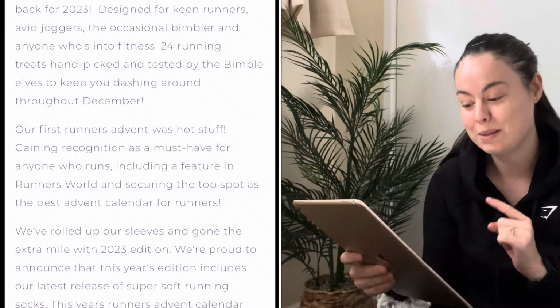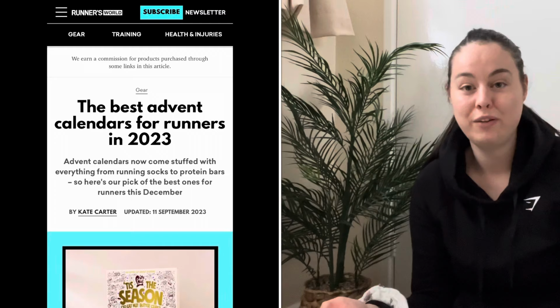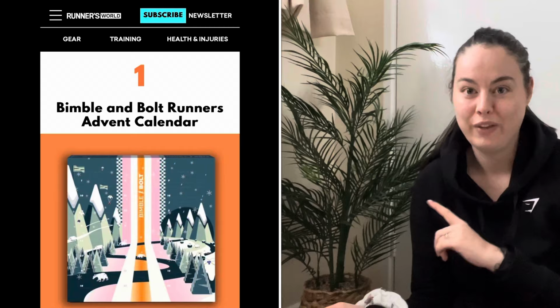I did have a look at Runner's World and I did see, when I was trying to find if there was an advent calendar available, this advent calendar was number one on their website. So I'm excited to get my hands on this box. I am going to be opening every single door and I'm going to show you everything that's inside. If you're curious to know what's inside this box, then keep watching.